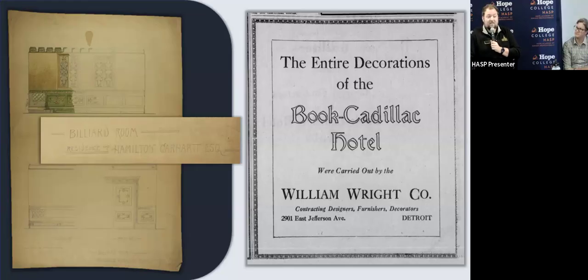There was a full issue of the Detroit Free Press which vividly described the whole building, and there were advertisements throughout it, placed by all of the contractors that had a hand in every piece of the construction. That came down to the plumbers and the masons and the decorative artists. So the William Wright Company placed their ad in the paper saying, we are responsible for all the decoration at the Book Cadillac Hotel. So that is one way we go about this. That's a quick and easy search when we have these digitized newspapers at our fingertips.